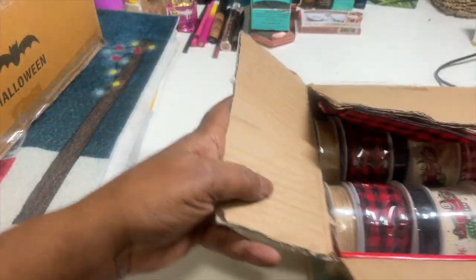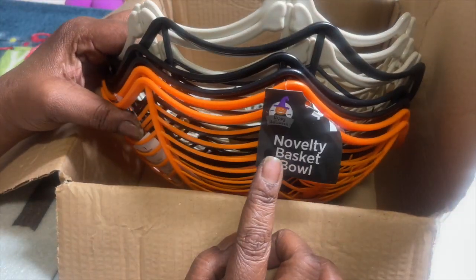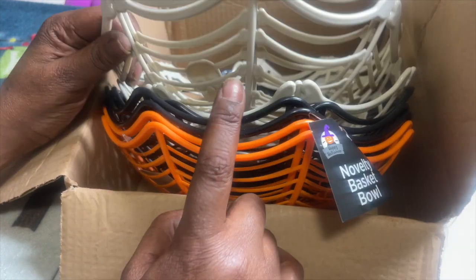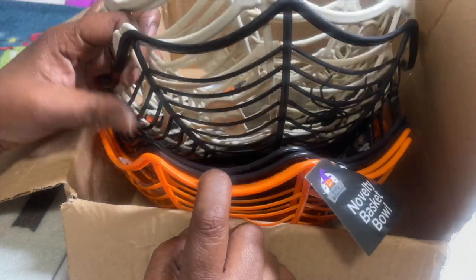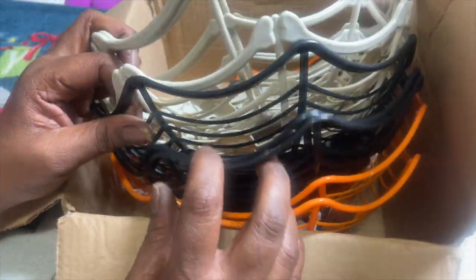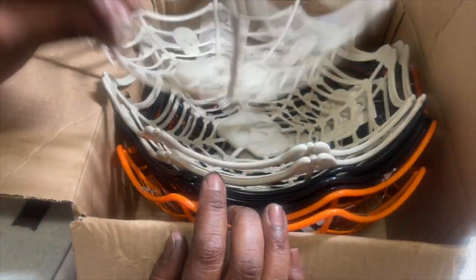So that box, and then this box was Halloween bowls. So the orange novelty basket bowl, the black ones, it's two of each, and then the, no, two orange, three black, and three tan color bowls for Halloween.